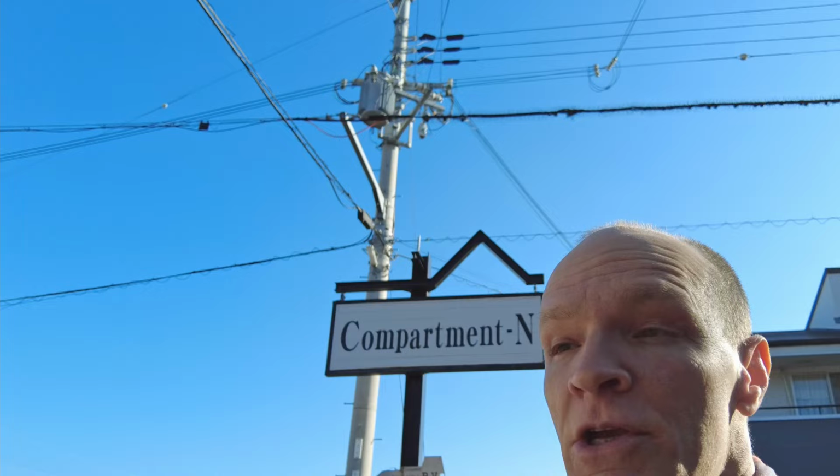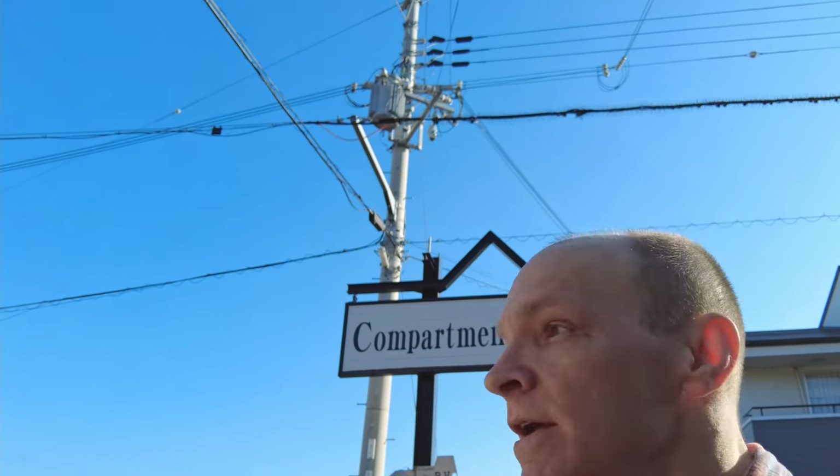Okay, I found the super secretive compartment inn. And we're back at Gobō Station. Now you can say you know Kishū Railway better than any of your friends.